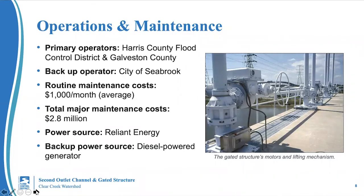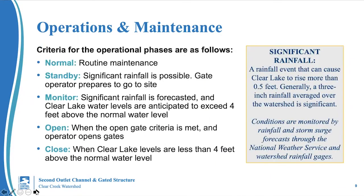To make certain that the gates will open or close during a power failure, a trailer-mounted backup diesel-powered generator with a quick connect was installed in the new on-site operations building in the early 2000s. There's a certain criterion we follow for preparing to open the gates. As we discussed previously, the gates are kept closed when operating in normal conditions. During significant rainfall events, which is defined for the area as a rainfall event that can cause Clear Lake to rise more than half a foot, or at least 3 inches over the entire watershed, is defined as significant. Historically, the Flood Control District has opened the gates when significant rainfall is forecasted for the watershed, prior to increases in water levels becoming a reality.